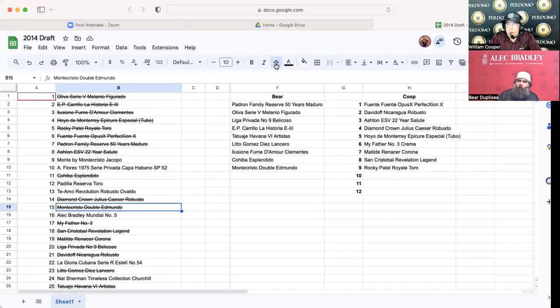One of us was going to grab the Hoyo, and then the other person was just going to grab the other two. I didn't think I was going to get them in separate rounds, though. I thought it was going to be a back-to-back pick, depending on how it shook out.